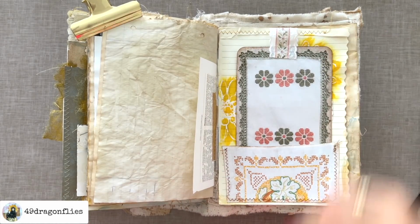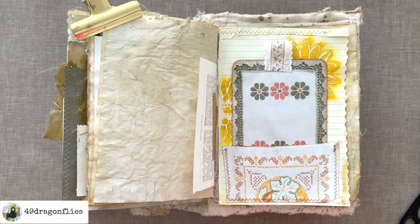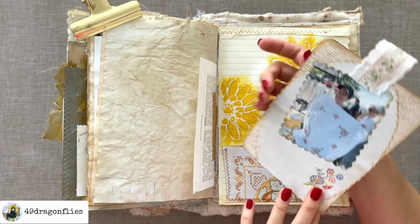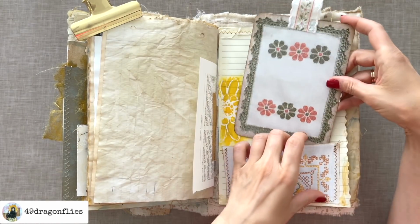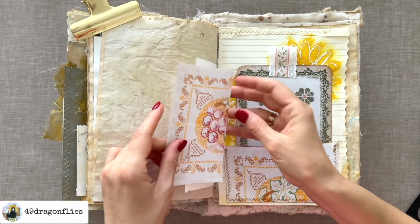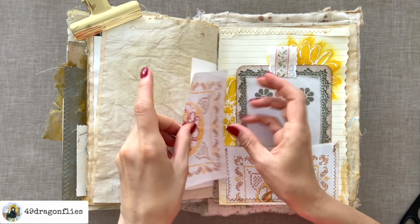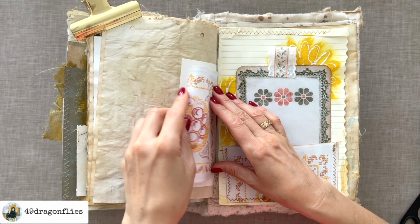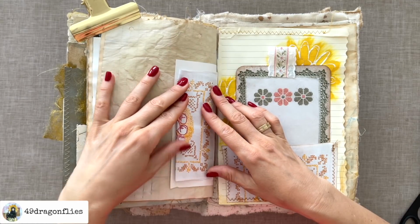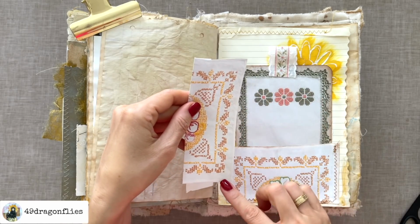Now I'm wondering if I should do something here, maybe write something. I could write Baden there, right? That would make sense. And of course I want to journal about our day as well. There's not a lot of space here. Maybe I can do something with this little piece here. We do still have the second half of this doily. We could maybe make a pocket out of this one. I could just fold it and then just tuck something in there. So again, I will sew around the 3 edges.